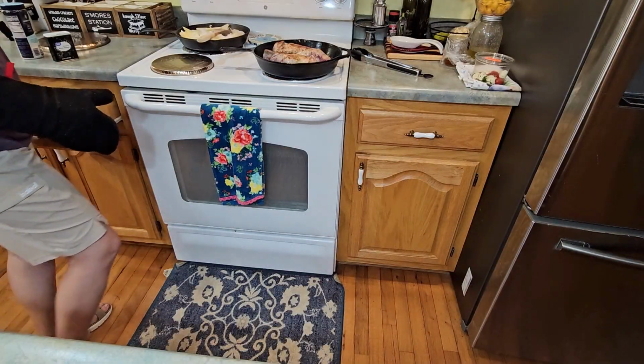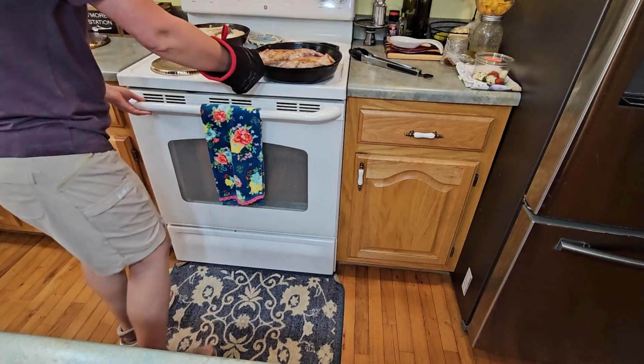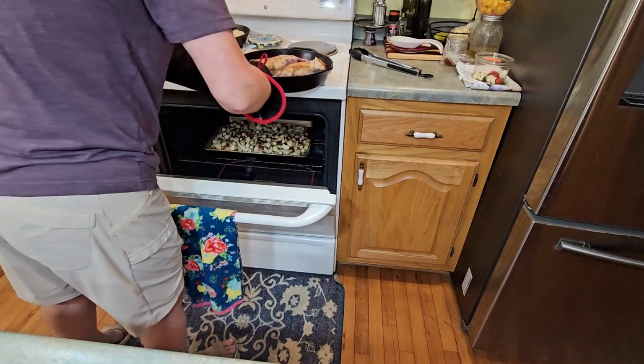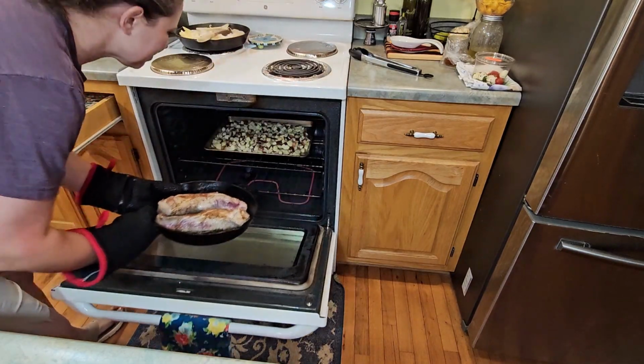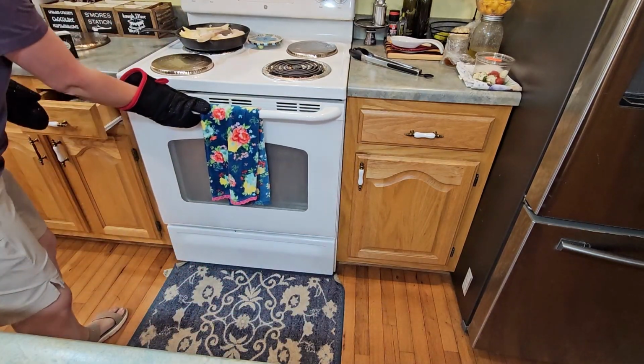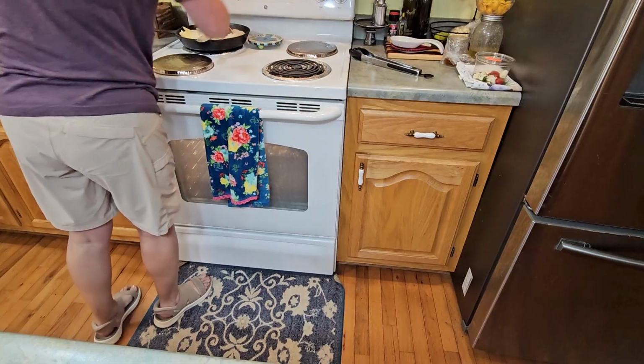So I just seared all sides of my pork tenderloin. This did take about 6 to 7 minutes per side, and then that goes into the oven for another 15 minutes or until your meat thermometer reads 145 to 150 degrees.